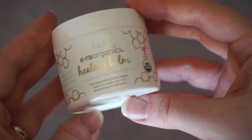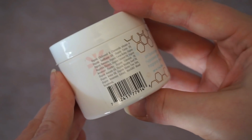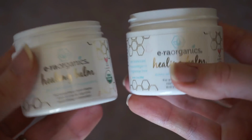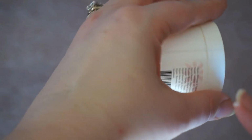So first up is the Organic Healing Balm, and it is for irritated or damaged skin. It is paraben, alcohol, fragrance, toxin, phthalate, petrolatum, and mineral oil free. It has a formula that boosts healing, reduces redness and swelling. It relieves itchiness and pain. And all the ingredients are organic. It has really good stuff in it like sunflower oil, beeswax, cocoa butter, and coconut oil. Of course, you can freeze frame the ingredient list and you can see for sure what's on there.